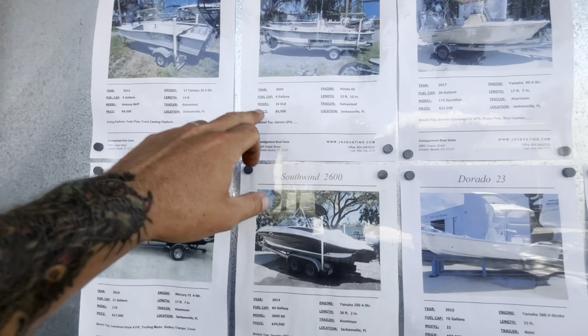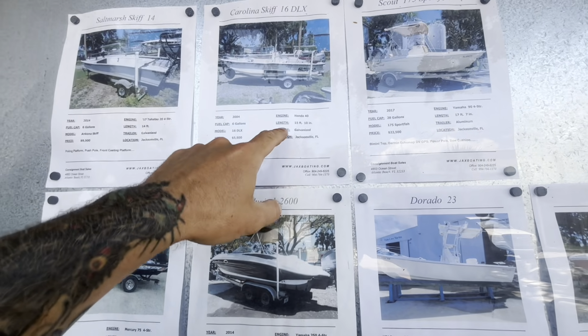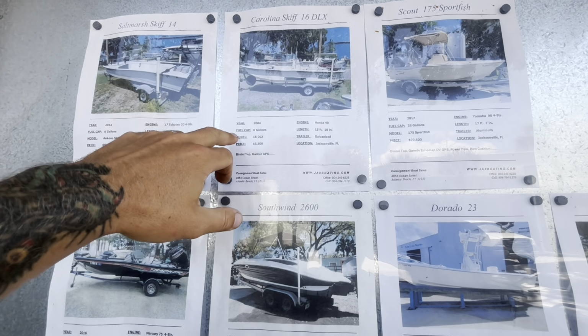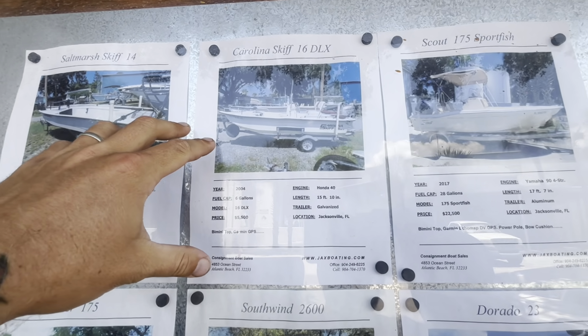Right up here, $5,500 is the Honda 40. The trailer's nice, galvanized, 16 DLX, 6-gallon fuel tank, 2004. You see it here, folks, $5,500. I think that is absolutely a stealio, and that I could be convinced into taking that one home right now, given everything runs good. I mean, the 40 seems a little, just slightly underpowered, I guess, but not really. I don't know why it's $5,500.